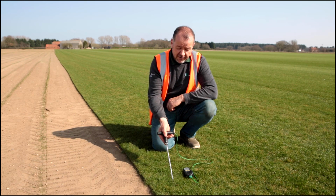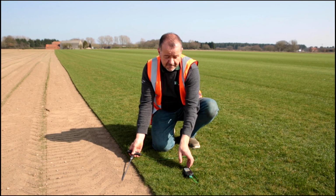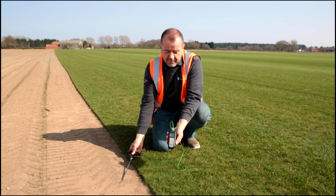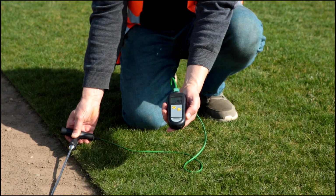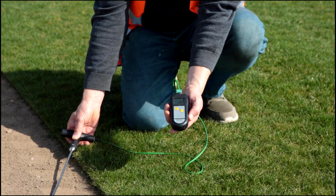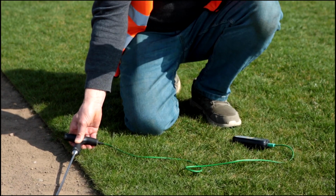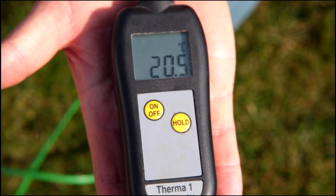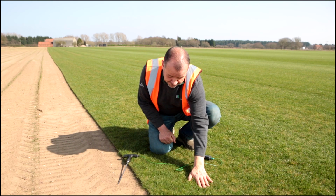Now if I move this probe over into the exposed soil where the harvest has taken place, as you can see here, the temperature is rising rapidly. I'm holding that probe just below the surface, out of the sunlight, but already we can see it's gone from 14.7 to 19.4 and still rising. That demonstrates that by removing all this green cover, wherever we are in the world, we're contributing to global warming. So turf is a brilliant way of cooling things down, absorbing heat and keeping us a healthy planet.